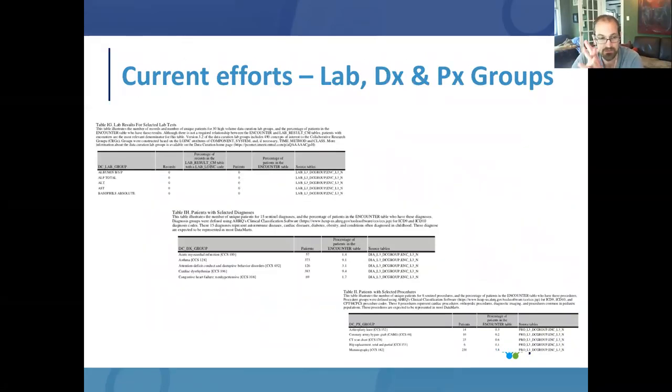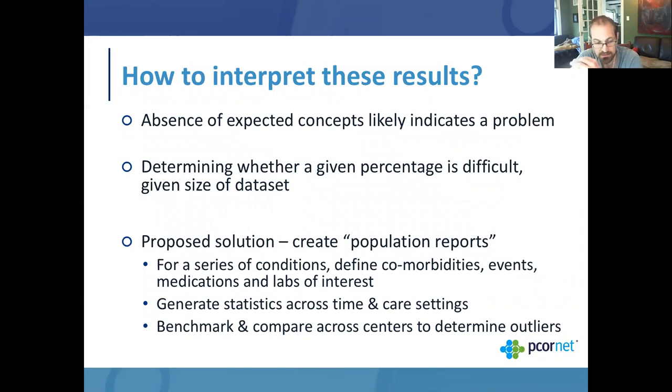One of the things we've done within PCORnet is try to do these groups to look at diagnoses, labs, and procedures, and whether or not we see them in the system. It's relatively easy to know what to do if there's nothing, right? If we don't see mammograms in an adult hospital, that probably means there's a problem, because those procedures are missing. But what percentage of patients with a mammogram is meaningful against an entire patient population can be very difficult to know.